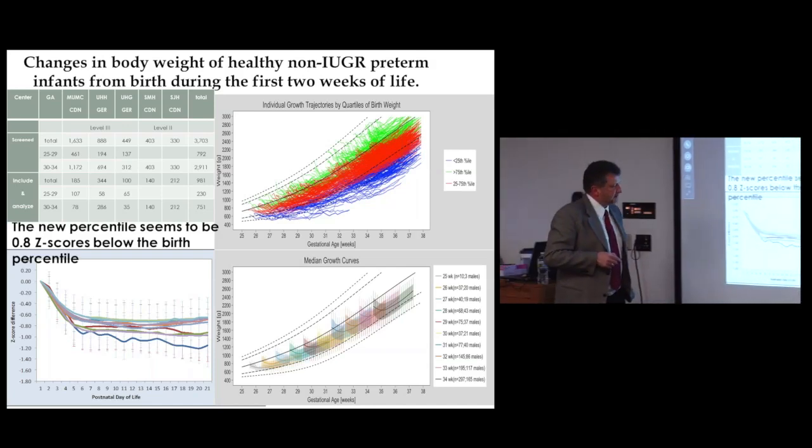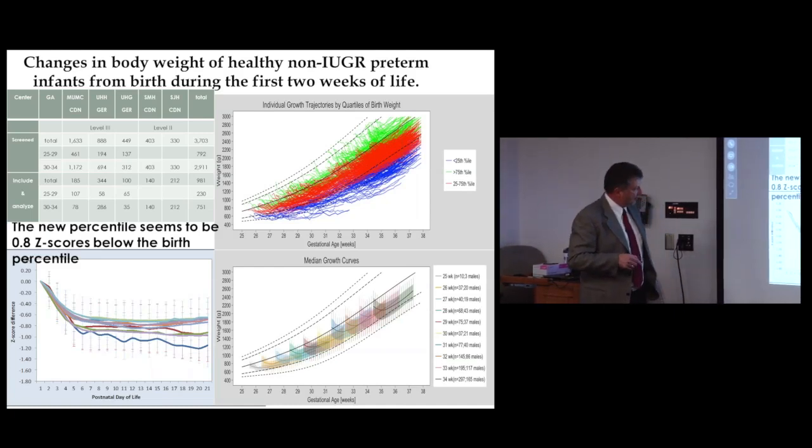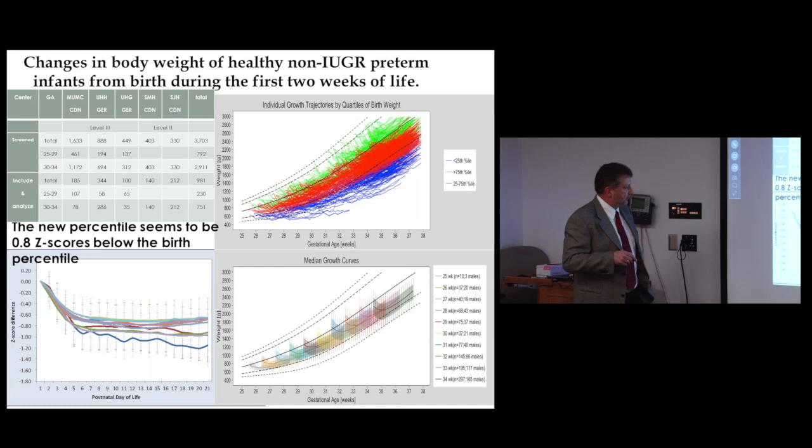So we said, goodness, what is that? Is that a biological principle? And if you plot that as change in Z-scores, then you see for all these kids, regardless of which gestational age this is, these are the different weeks, they start here at 0, and then they lose 0.7 Z-scores, plus minus 0.7 Z-scores here, and adjust to this new percentile. And funnily, median, mean, standard deviation, interquartile ranges, all behaved the same. It was absolutely consistent. So we said, okay, that is maybe what it is. And this is the point at 7 days or 21 days. It doesn't change a lot.